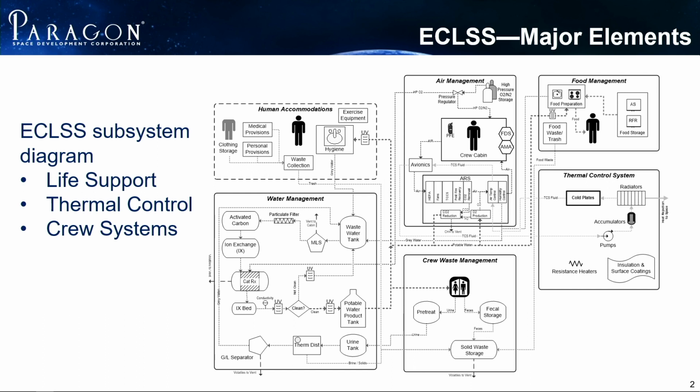Just if you need some orientation, there's air management, which is something that was on Jancy's chart. There's water management, recycling of water collection, and what we call polishing to get it back to drinkable standards. There's the crew systems themselves that comes with everything else, clothes and washcloths and food and things like that. I actually have a chapter of a book, I'm not making a plug because I don't make any money on this, coming out this month on interstellar life support systems.